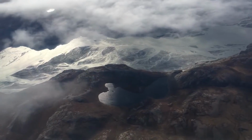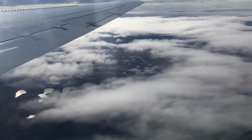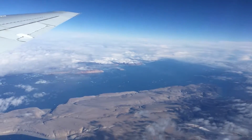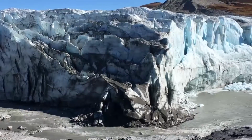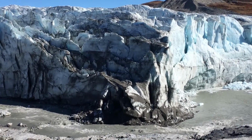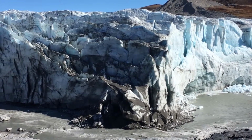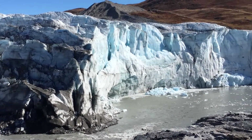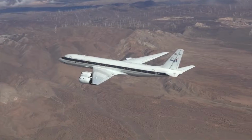On yesterday's flight, we saw really high concentrations of CO and a lot of biomass burning from all the fires in Siberia. Eventually that biomass burning emission, like black carbon, will be deposited onto the Greenland ice sheet. And here you can see a lot of the black debris that forms from that, which actually makes it start to thaw out a lot quicker because of the dark colour that absorbs extra heat.